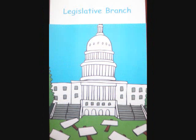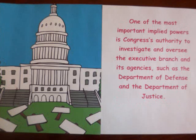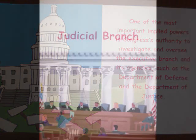Here is a picture of the state capitol representing the legislative branch of government. The legislative branch of government has the authority to make laws for the nation. One of the most important implied powers is Congress's authority to investigate and oversee the executive branch and its agencies, such as the Department of Defense and the Department of Justice.